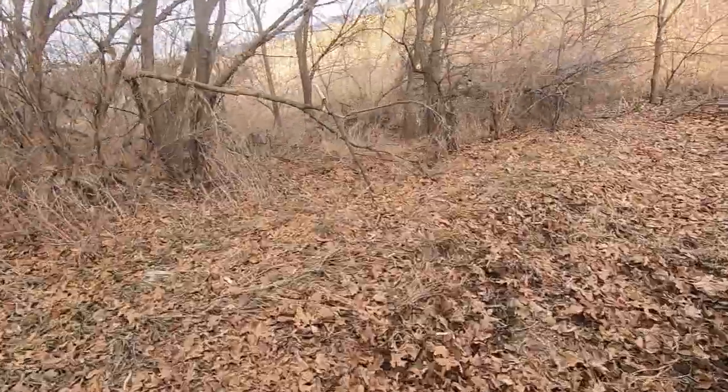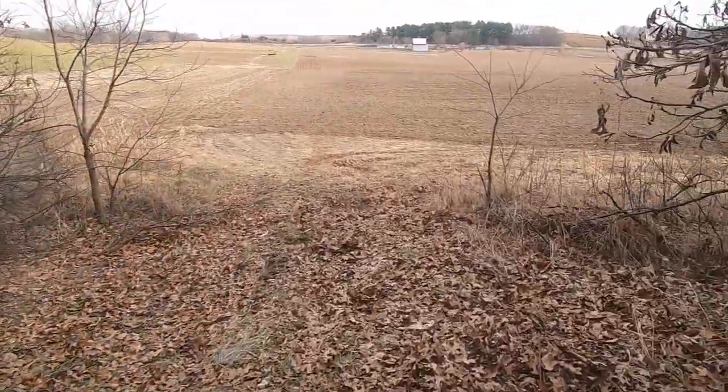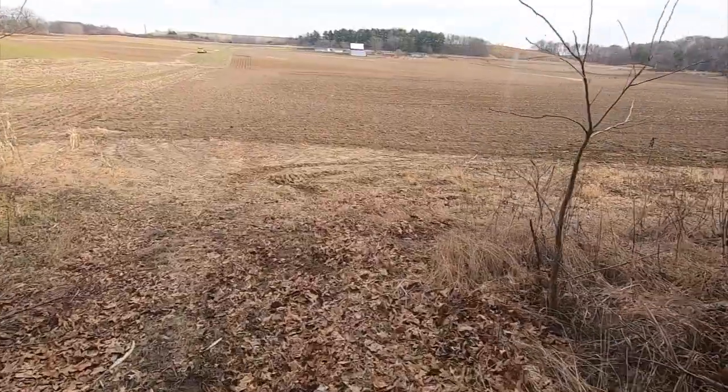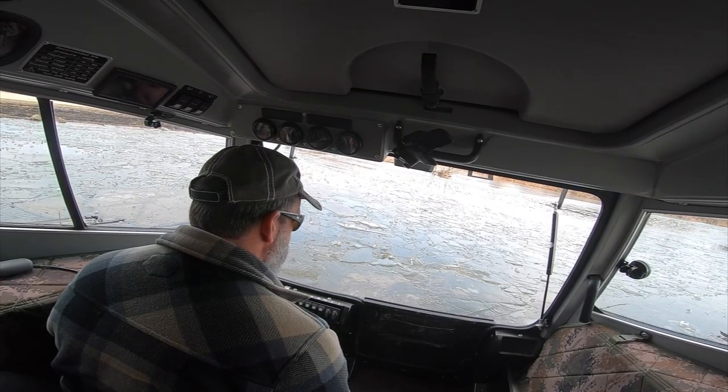So from here, John had to get running away, so I gave him a ride back up to his vehicle and off he went. But I did want to go on one more final pond adventure.